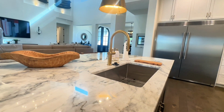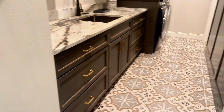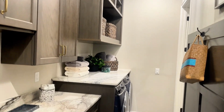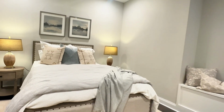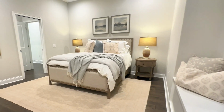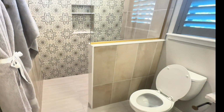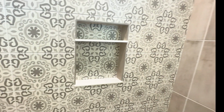Moving on from the main living area, we have the laundry room as well as our very first guest bedroom. Did I mention this house has 5 bedrooms? Something I love about this bedroom is actually this window nook. I think this is such a fun idea. This bedroom also has its own bathroom attached to it, so I love the tile that they chose for the shower. And again, you're seeing that kind of masculine color scheme with touches of gold.